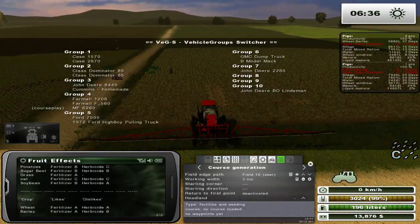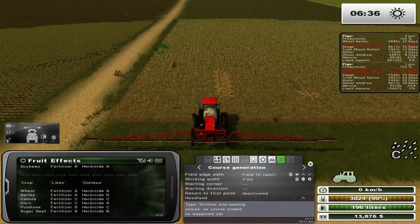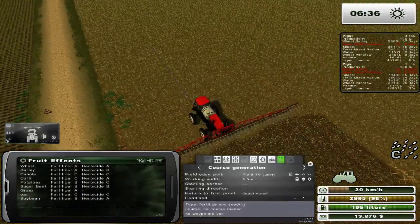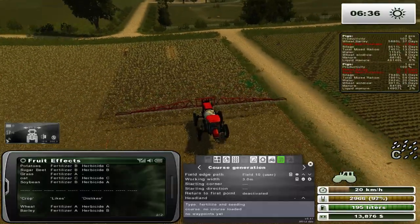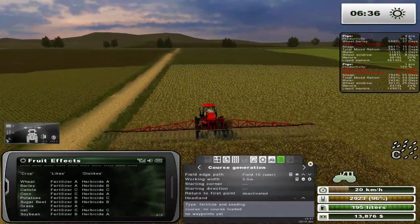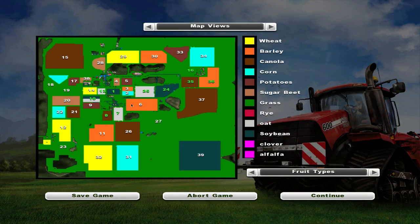Alright, so let's grab this, this, and this. And I think we can do up to speed 2 on this. Looks like the width isn't quite correct. Yeah, it spreads a little bit over there. I totally forgot about that. Oh well. Alright, so this is oats, and they like fertilizer C. So I need to be careful here because this is the half and half field.